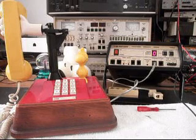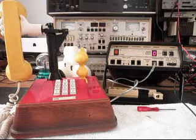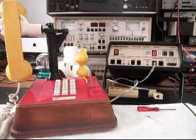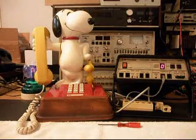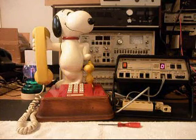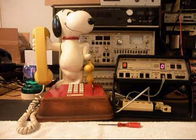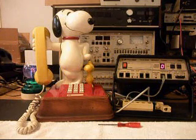So we'll go ahead and take a break from the video now and start putting Snoopy back together again. And then we'll do a final check. We'll be right back. Okay, we're back now, and we have totally finished up putting Snoopy back together again. And now we're going to do some final checks with him and get him all straightened out.